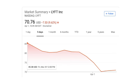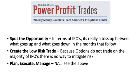So what's the moral to my story here? Well, at Power Profit Trades, we try to look at 3 rules of trading: spotting the opportunity, creating the low-risk trade, and then and only then planning, executing, and managing that trade. You cannot do this with IPOs. IPOs go into the area of risk unless you plan on buying the stock and holding it for years. This is not a trader's game, all right?